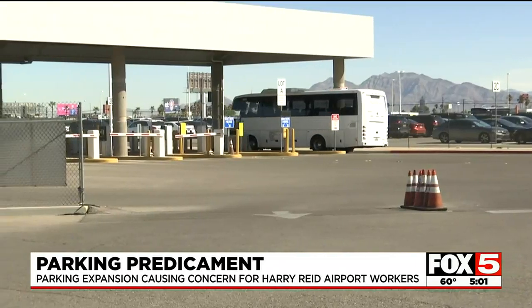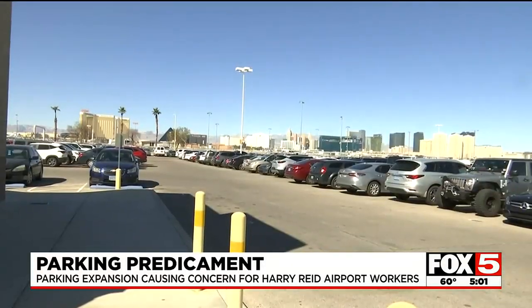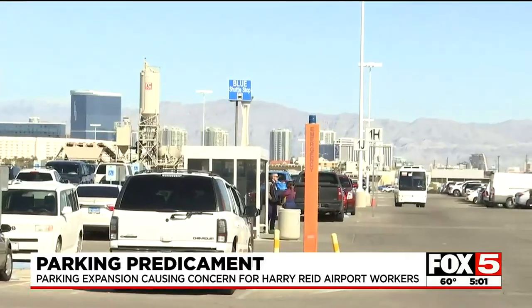With what employees say is an inconsistent bus shuttle, they from time to time are having to take on the 7-minute walk from the economy lot to the airport. We've got a flashing light to cross the first street, but at the four-way stop, there's no flashing light, there's no button to press. Logan says mixing employees with passengers makes her feel uneasy. Because you don't know who's going to follow you from the terminal out to your car.